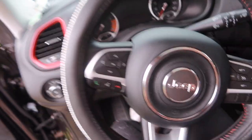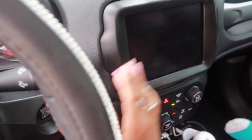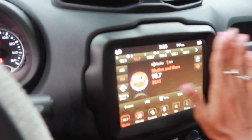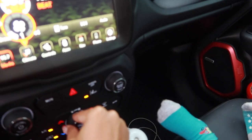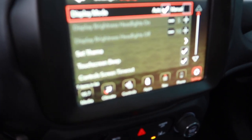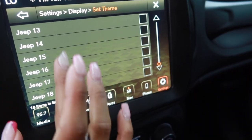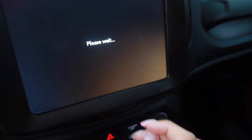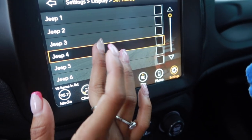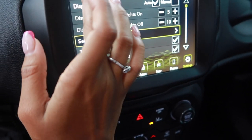Okay, so first, let me, oh, can't even zoom out. But this is her, she's cute. Okay, let me start it up for you guys. It's hot in Florida, so I have the air on high. This is the screen, you can customize it. It's literally so cute. So look, you go to display, if it would have focused. There we go. And I can pick a theme, and I'm gonna pick like 15. And look, now everything's orange, but I don't know what I had it on before. We'll just leave it like that for now.